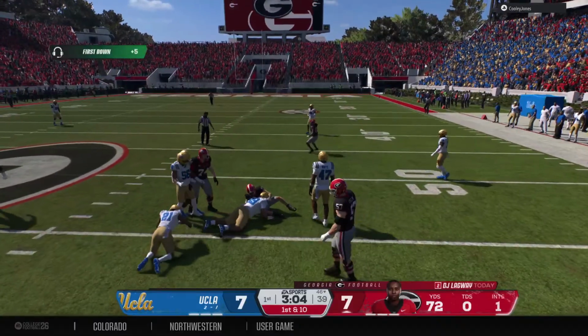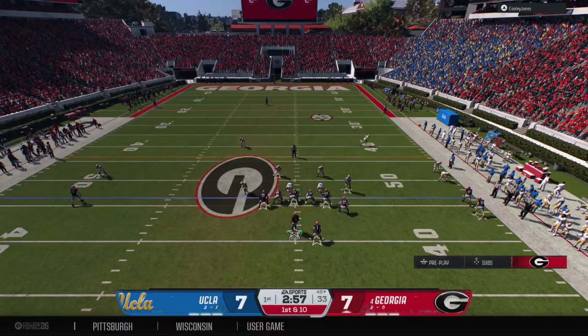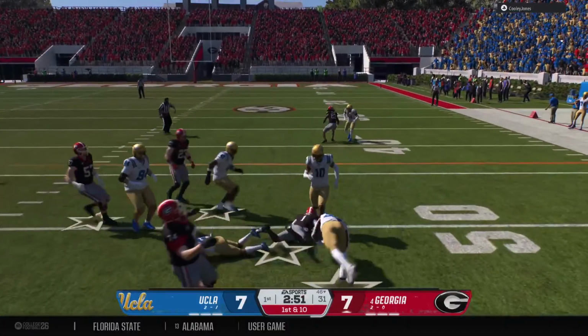Unloads quickly. Gets it to the 46-yard line. First down for this offense. And the Dogs come to the line with a fresh set of downs. Out of the shotgun, they go to the ground.